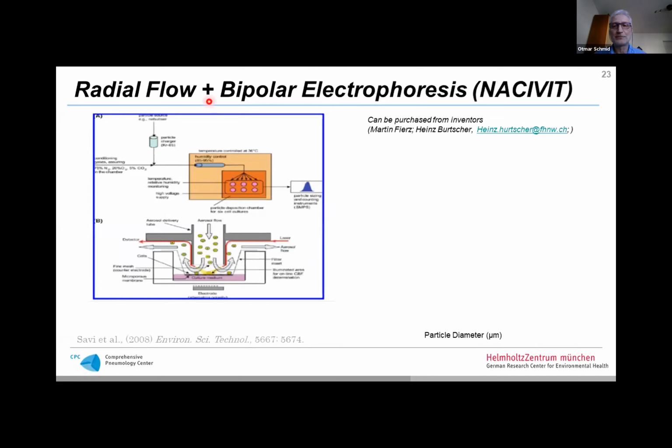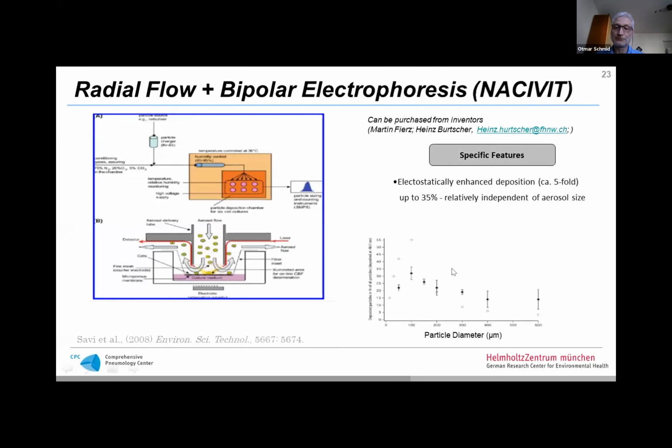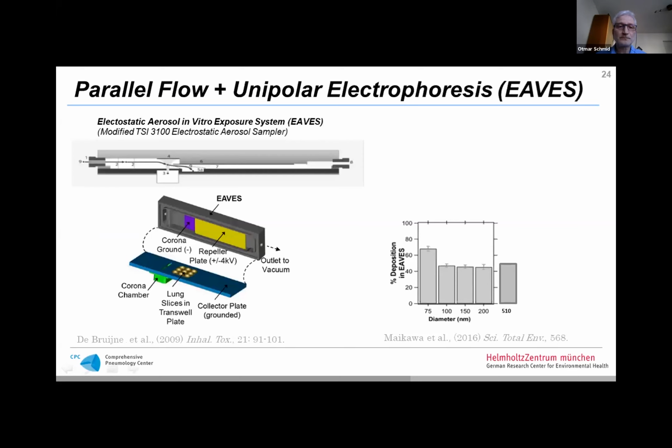Then from the Fraunhofer Institute ITEM, we have the PRIT system, which is also stagnation point flow, but it's thermophoresis enhanced, and it reaches about 35% deposition. Another available system is the so-called NAVIA. You can buy it from the inventors. I put the link here. The unique thing is it has a bipolar charged aerosol, and it uses electrophoresis enhancement with this bipolar charge setting. They reach about 35% deposition efficiency, relatively independent of aerosol size.